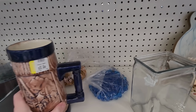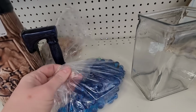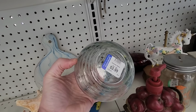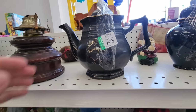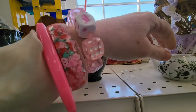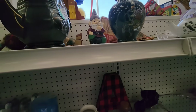And then behind here, I was looking to see if these were marbles. They were just glass. Well, they are marbles, but they're not the glowy ones or the vintage ones that you do shoot, the shooter marbles. I think they were more filler. I always like to pick up vintage teapots if they catch my eye. I especially like the Sadler teapots because they have really beautiful patterns to them.